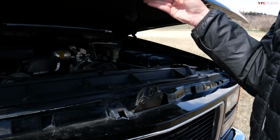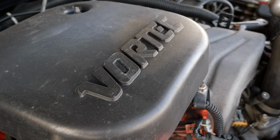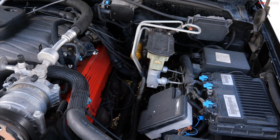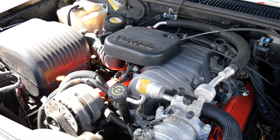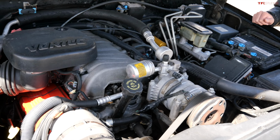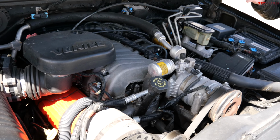Now, this Suburban has the 7.4 liter Vortec V8 in it. Makes 290 horsepower. How they squeeze just 290 horsepower out of a 7.4 liter? Well, it kind of hurts your brain in 2022, but this was a towing engine built for longevity. Over 400 pound-feet of torque, so pretty good torque numbers, as you'd expect out of a big block V8.